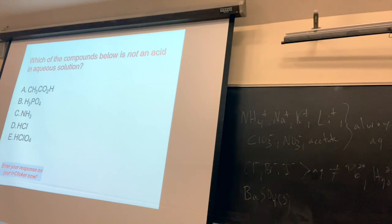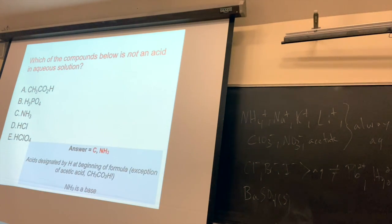What is the name of NH3, the informal? Ammonia. Well done. NH3 is ammonia. We're going to run into that a lot, so please make sure you know that. NH3 is ammonia, and that's the weak base, all right?